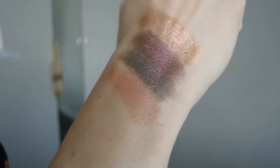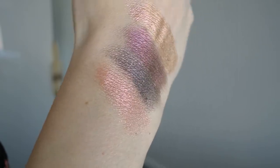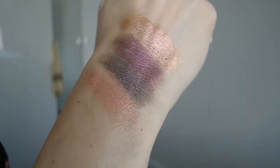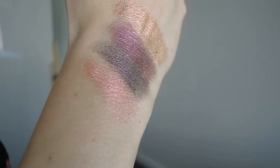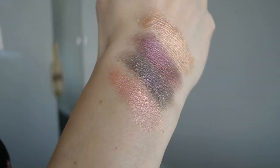Another one of those that I would absolutely advise you to use over a glitter glue or with a fixing spray, because I don't think it will apply very well without those. That being said, it's a beautiful neutral shade, so if you dig those types of shades, maybe try Spellbound.